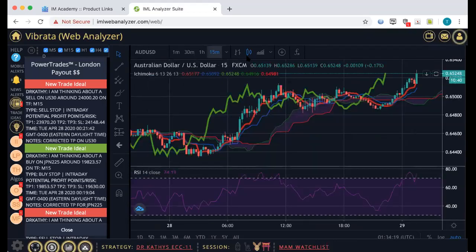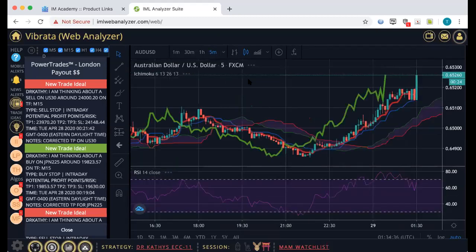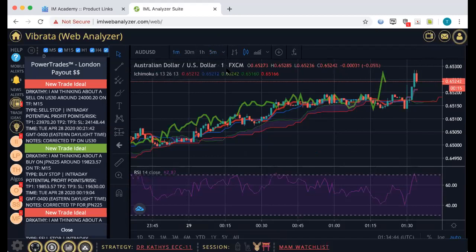Jeanette, watch US 30. Okay, looks like AUD USD is buying right now. There is 10 minutes left on this candle. The red line is above the blue line. Let's take a look at the 5-minute candle. Red line above the blue line, blue candle. Let's look at the 1 minute. Oh, the 1 minute is pulling back.